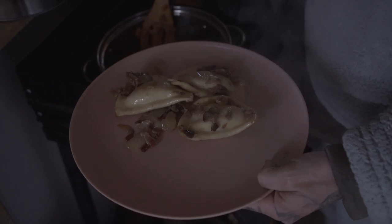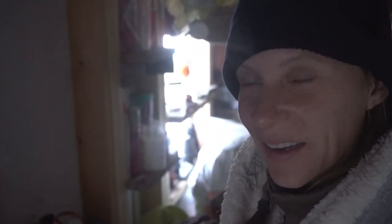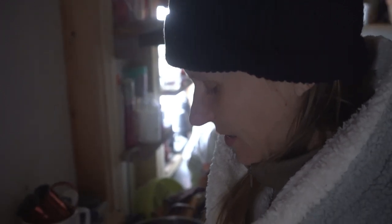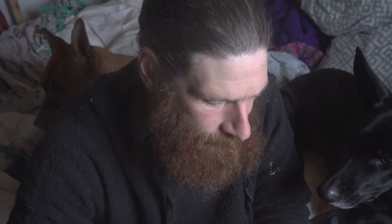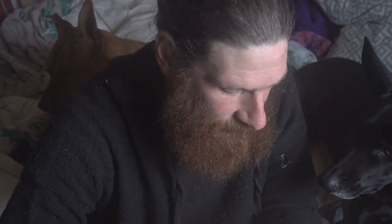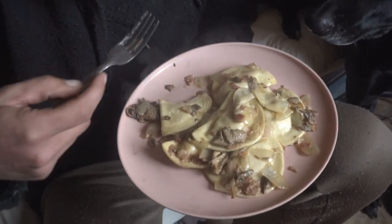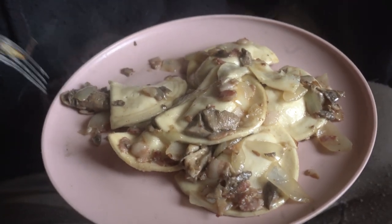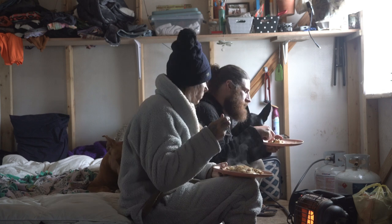Comfort food for our snow day. Sounds amazing and comforting. And warm. It tastes really good, honey. Thank you. The golden oyster mushrooms are really delicious. Are they? I'm excited to have mine. Coming to join you.